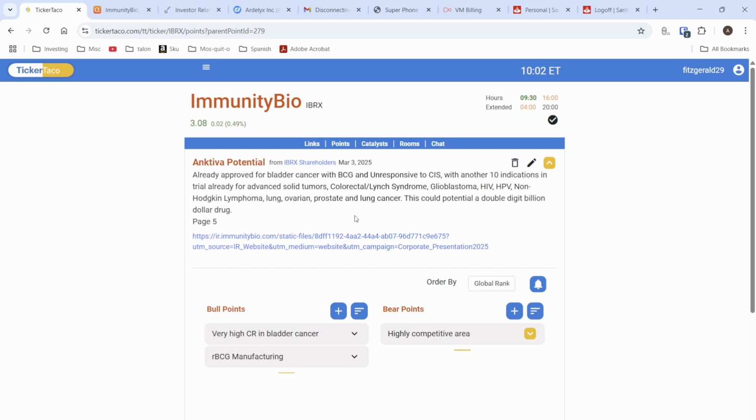This is quite revolutionary because chemotherapy before was actually damaging the immune system, and Dr. Patrick Soon-Shiong likened this to winning the battle but losing the war. So IOVA has already been approved for bladder cancer, and it's got a very high complete response rate, as we can see from the sub-bull point here.